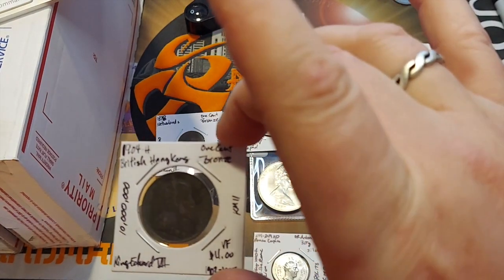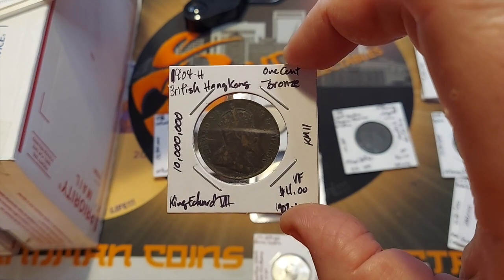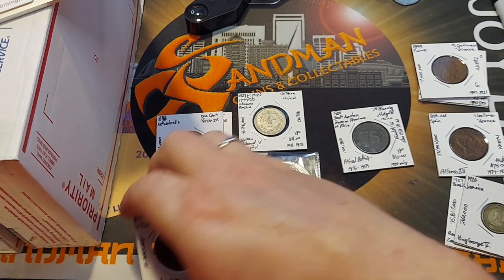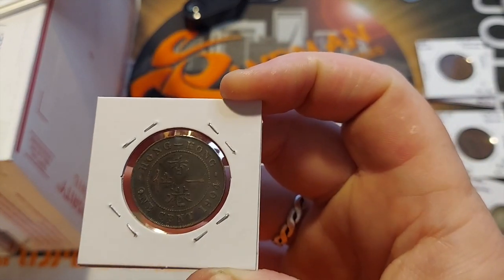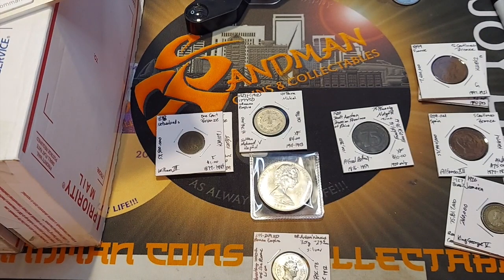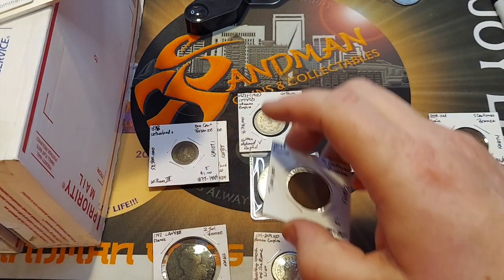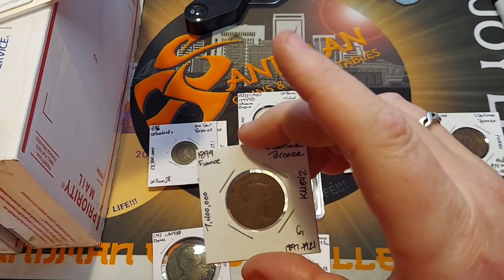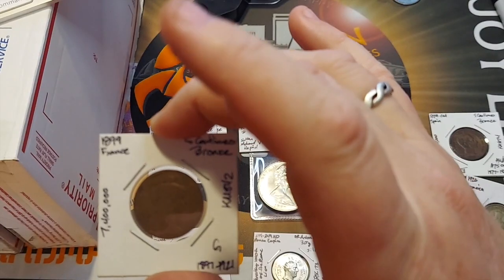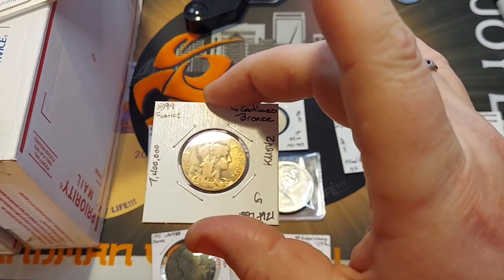1904, British Hong Kong. It's a 1 cent from King Edward 7th. Again, another nice coin. Alright, then we go into France. We've already been over the 2 sol there. This was the coin that was replaced out of my typeset.